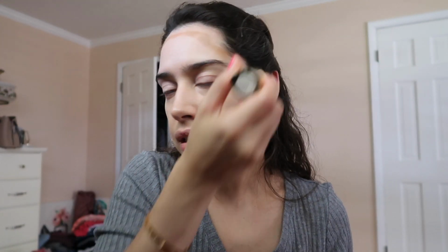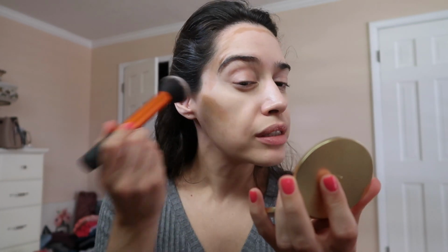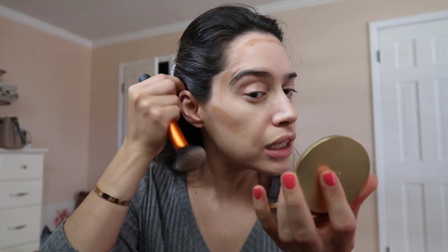I'm using this bronzer, Merit Bronzer in Clay, to warm up my complexion. This is goof proof. You really cannot use too much of this, honestly. And it just works efficiently. To me, this sinks into the skin a little bit. I'm gonna use a Real Techniques buffing brush to buff this out. It kind of gives me a luminous finish without it being glowy.